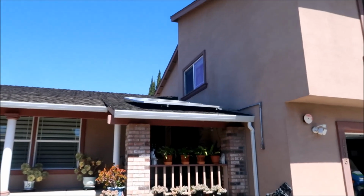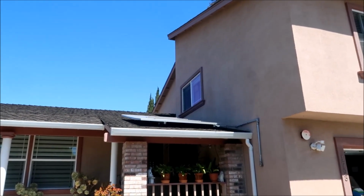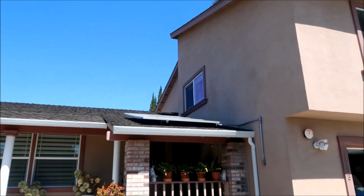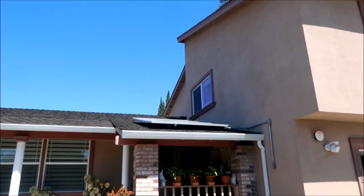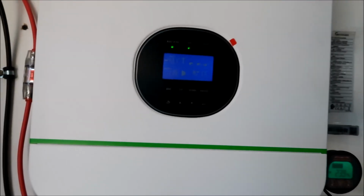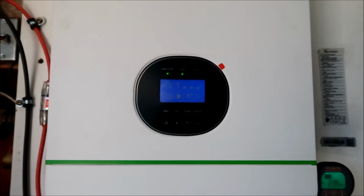Yep, there we go. So now it's making a little bit of power. It's making 300 watts from that. Okay, but you can still see just the very tip of the solar panel is not in the sun yet. So I'll just keep on watching. We're making 300 watts now. Okay, it's making 300, 400 watts right now. And it's nearly fully exposed.